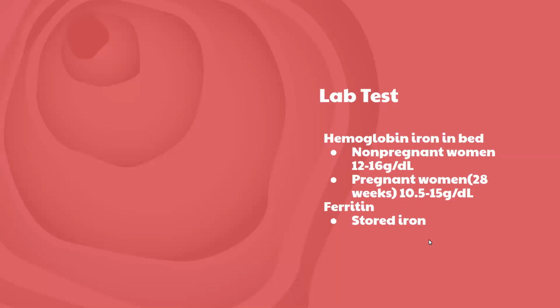So there are two different types of iron. One is the one that's in your blood, and the other is the one that's stored in your body. So if you're prone to being anemic, ask the doctor to check both of them and not just the hemoglobin. For non-pregnant women, the hemoglobin level is usually expected to be 12 to 16 grams per deciliter. For pregnant women, it's usually around 28 weeks that it dips, and it's expected to be between 10.5 and 15.